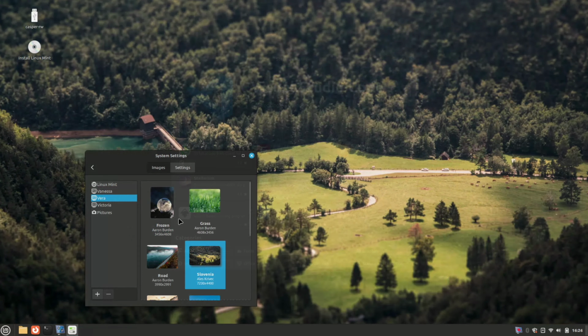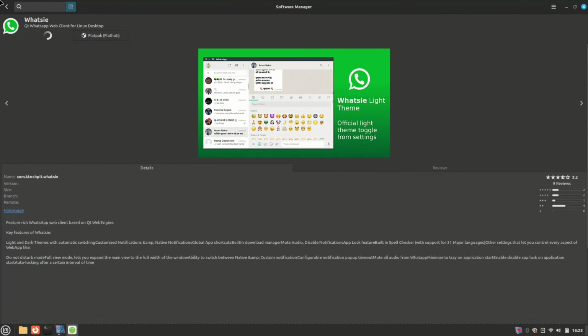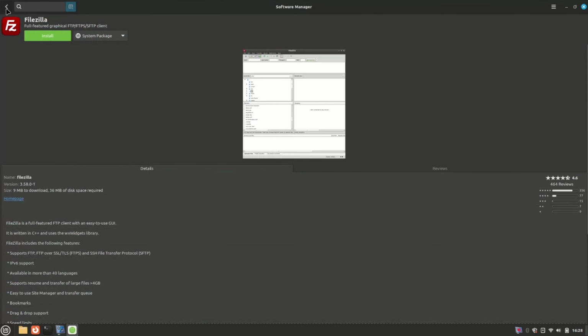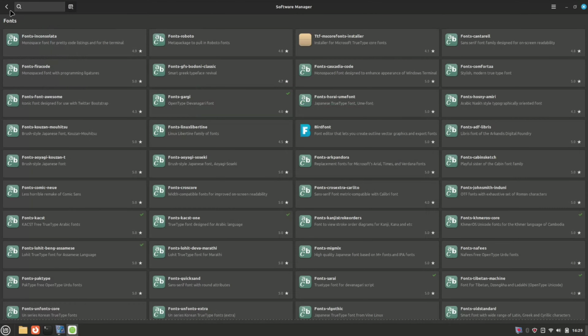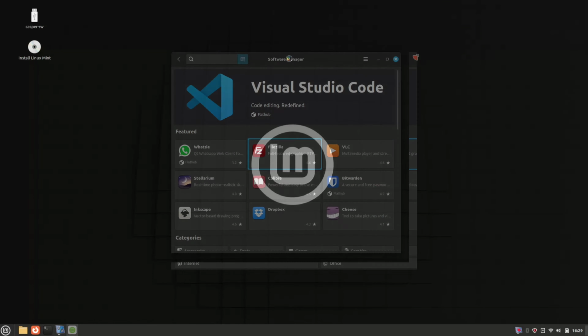Programmers can also take advantage of the Linux Mint Software Manager. They can browse, download, and install software development tools and apps through it. It follows less strict rules, allowing you to install any app.